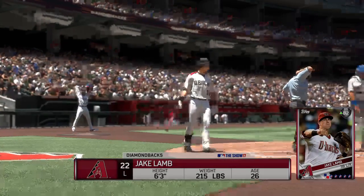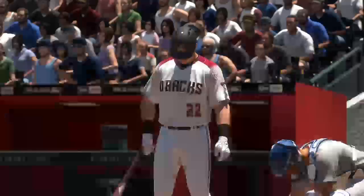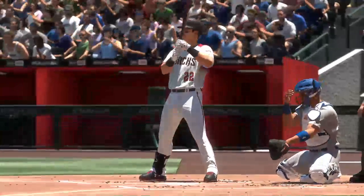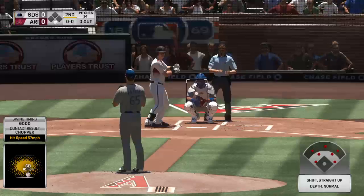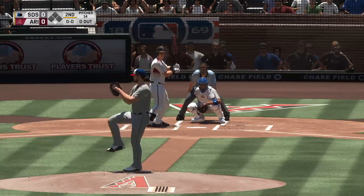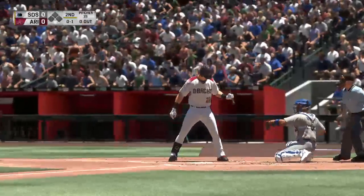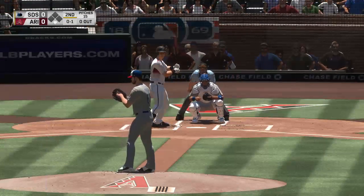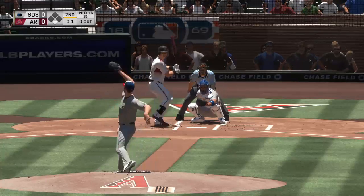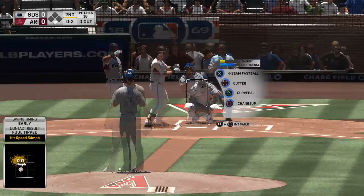Stepping into the box, Jake Lamb will start things out against James Paxton as we get the inning underway. First pitch coming. Here it is. A fastball right down the middle for a strike. Pretty good pitch to hit there that he let go. I know it's early and they're probably wanting to run his pitch count up, but he may not get another pitch like that to swing at the rest of the game.